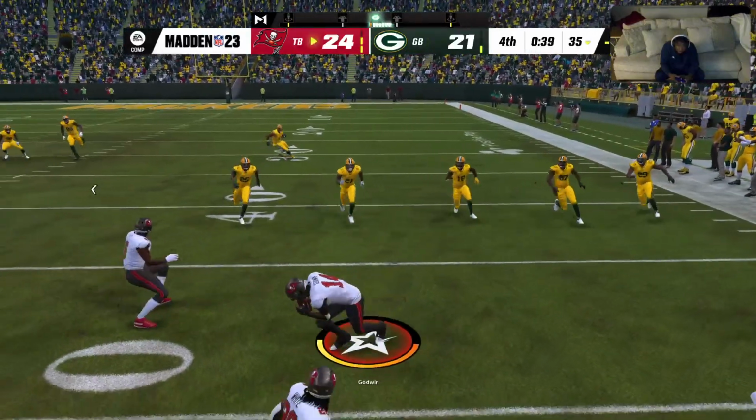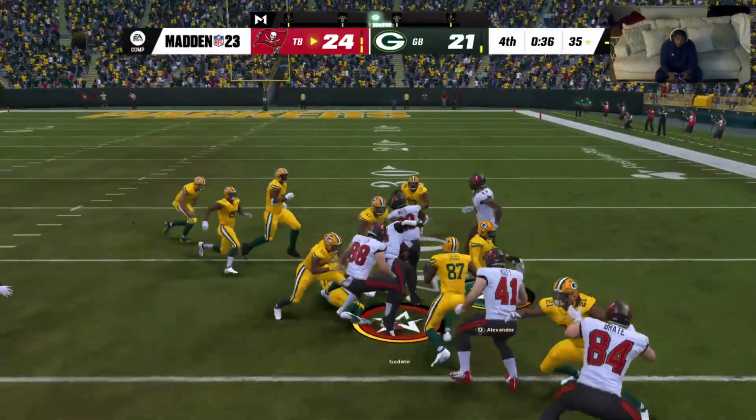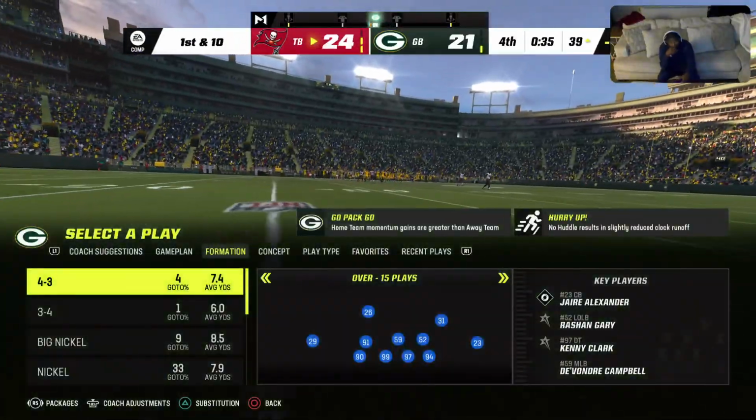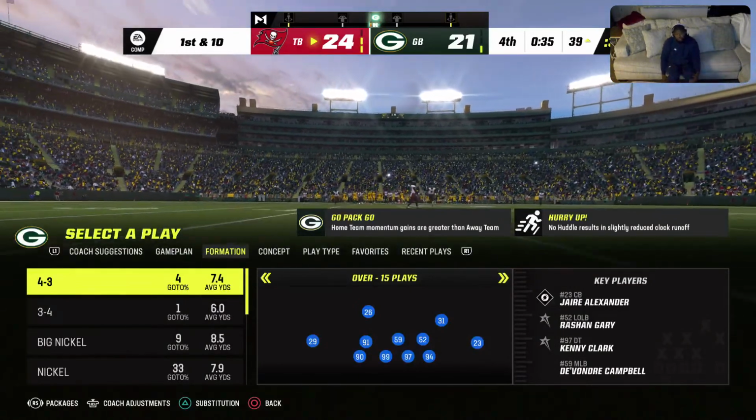And the Bucs are on this one. And that should just about do it. Fourth quarter, they felt like they needed the football back. Unfortunately, they couldn't get it.